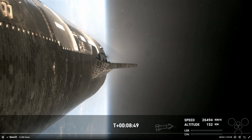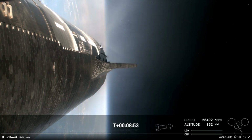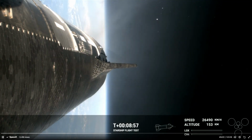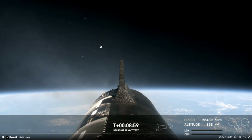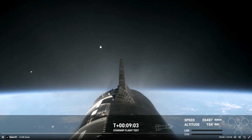Ship FDS is saved. What an incredible... Nominal orbit insertion. Oh, there's great news there. The call out we were hoping to hear. Amazing views once again from Starship. We have our second Starship in space.